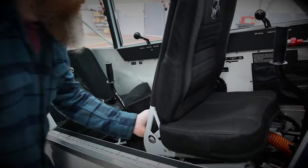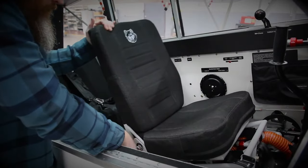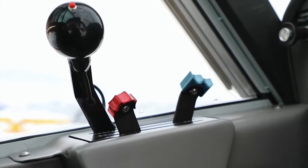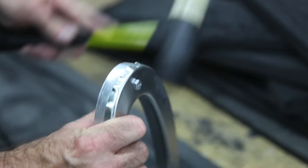And in the front, full fore and aft adjustability, accommodating a much wider range of pilot heights, as well as pilot seat back articulation, allowing for easier passenger entry and exit. Further refinements include an integrated throttle quadrant, allowing one-handed operation of throttle, mixture, and propeller.